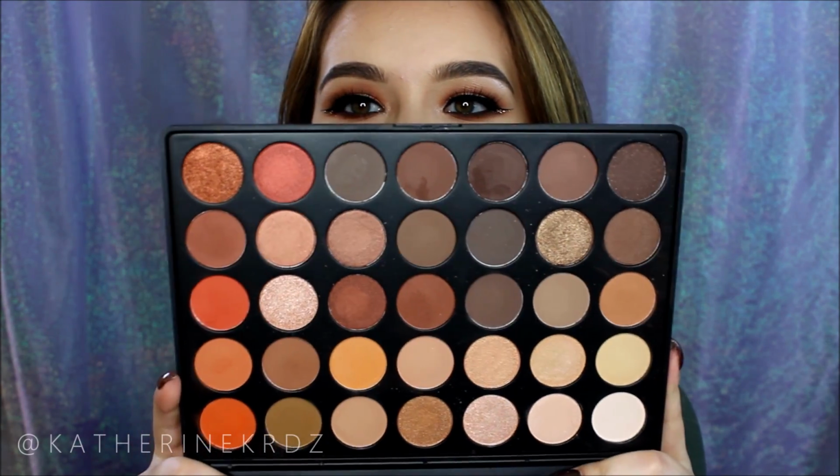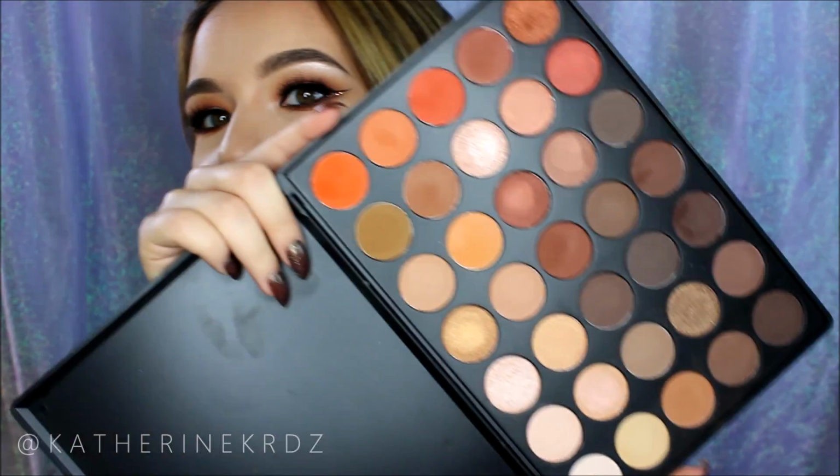So this is the 35O palette. Basically, if you love warm tones, this is your palette. It's calling your name. I personally love warm tones, and when I saw that this palette was out, I fell in love with it, but I was kind of hesitant.